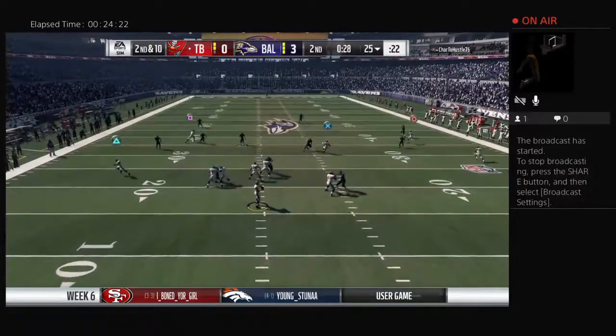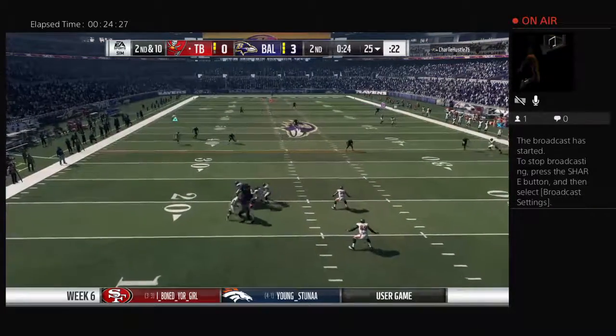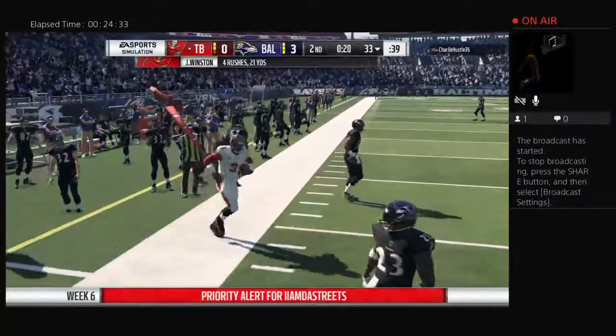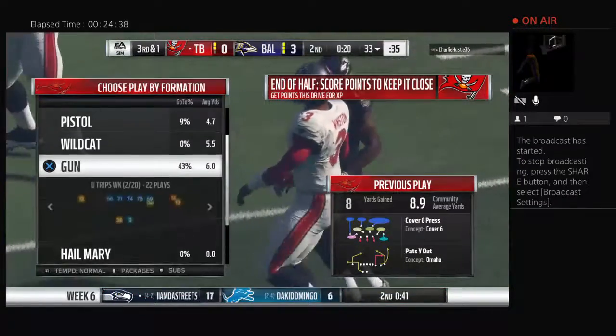They'll try to throw now. Winston. Breaks the tackle. He's got room to run. And he'll be out of bounds across the 30-yard line. It'll be a gain of 8 yards, and that'll make it third and 1.